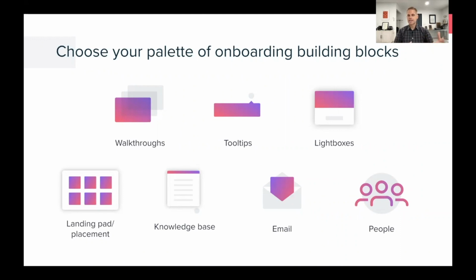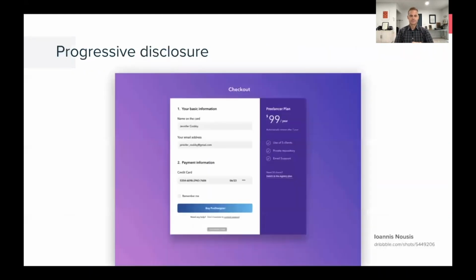Now for you, you have a palette of onboarding building blocks to choose from: walkthroughs and tooltips and light boxes, a landing pad, knowledge base, email, and of course, human beings. You might use some or all of these things. Pendo actually helps you with all of these things to make them more effective, to provide self-service opportunities to anyone in your organization to create these onboarding building blocks inside of your product.